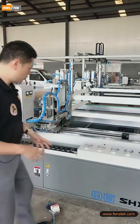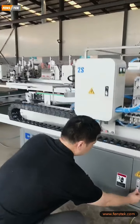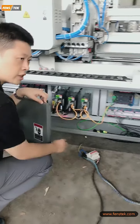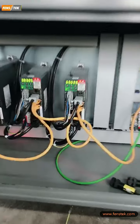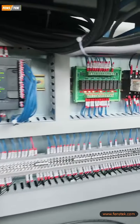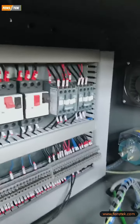And here you can see all of our components. We are using all from Schneider. All the three axes from Schneider. Even all of our electrical components are also from the Schneider brand. This will help customers all over the world with easy machine service.